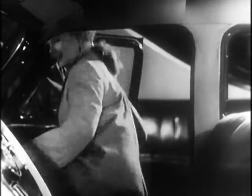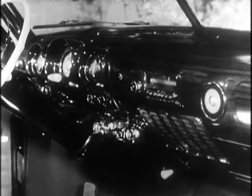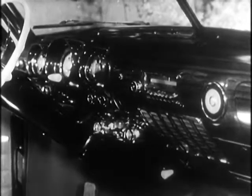Just walk through DeSoto's big, wide doors and see how roomy a car can be. Notice that newly styled instrument panel with dials and controls all conveniently grouped.